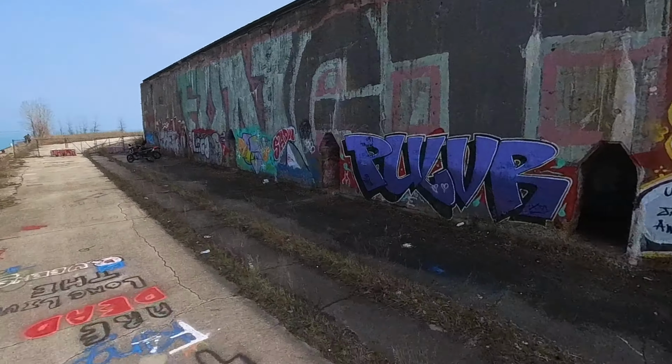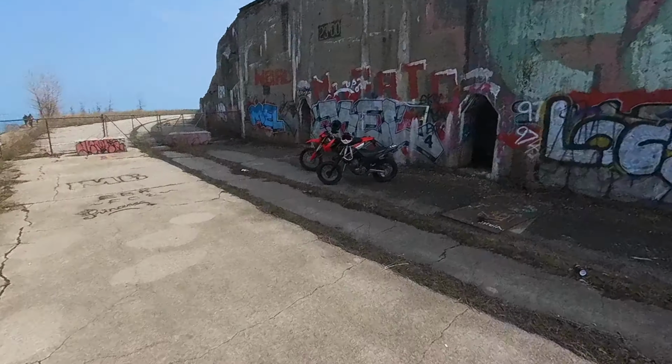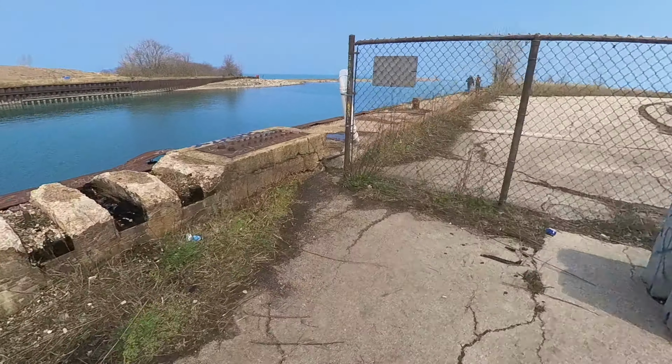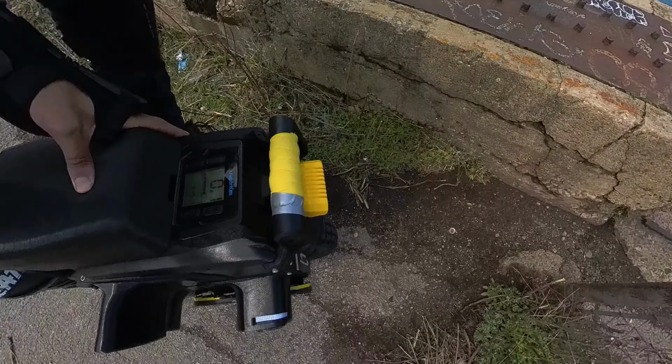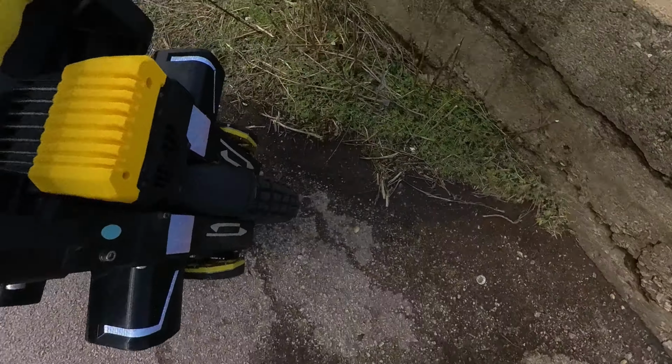Beautiful scenery. Look at that shark. Got some dirt bikes here. That's sick. All right. We're gonna see if we can fit through this gap. I don't think my wheel spins right here. I don't know.